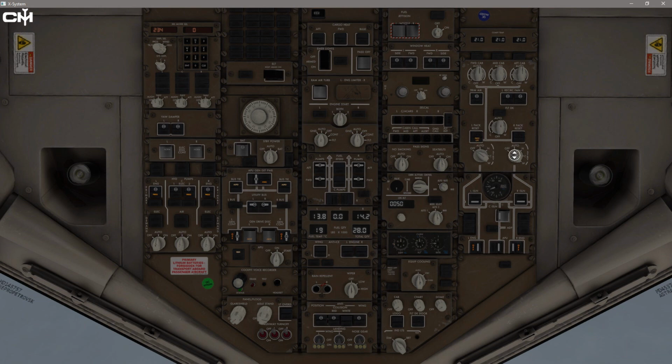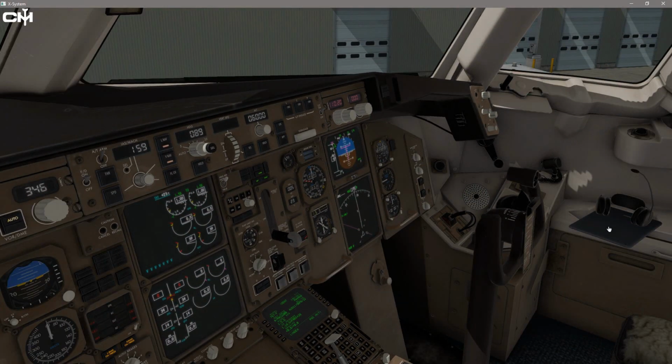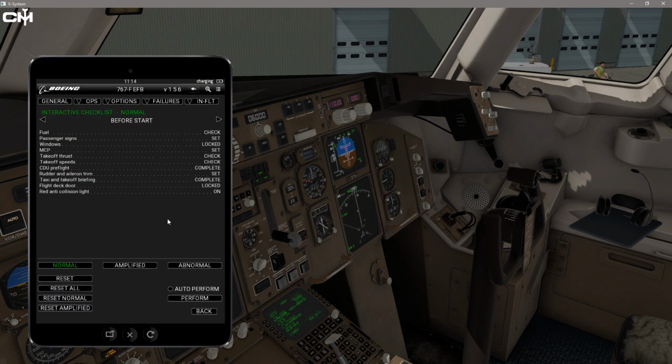The packs need to come off. We don't have any passengers, so I'm not too worried about them. It's just us on here, so we'll heat up. It's England. I mean, come on, this is London. It's not going to get hot anyway, so we'll be fine waiting on that. So the packs are off. Everything else ready to go. Let's take a look while he's hooking up at our before start checklist here.